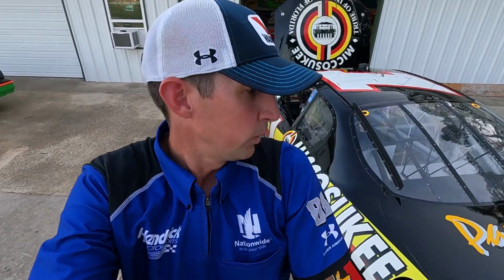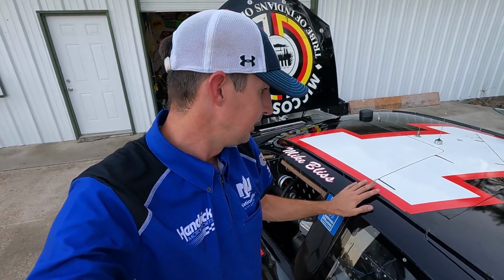But just wanted to show you guys this car. I like it. It was a good find. It was cheap. That's always good. And I like that it's got a lot of its original components, and it's pretty cool.